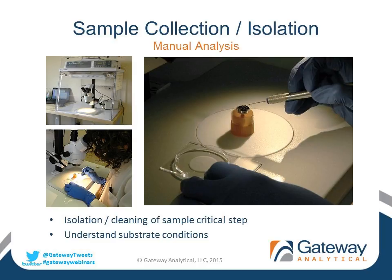For manual isolation and transfer, everything is going to be performed under a hood. And this is especially important because we are usually dealing with very small particulate. So you want to have that particle-free environment.